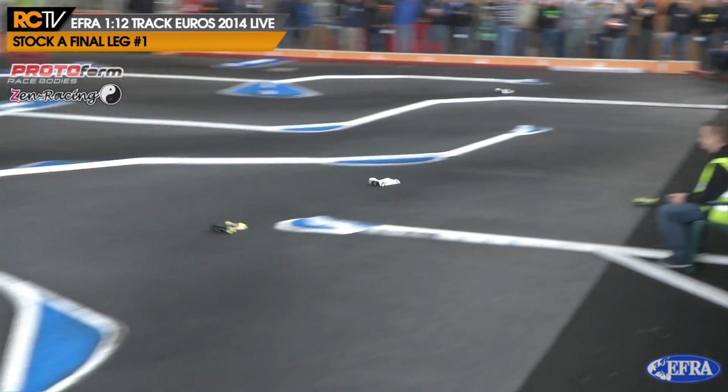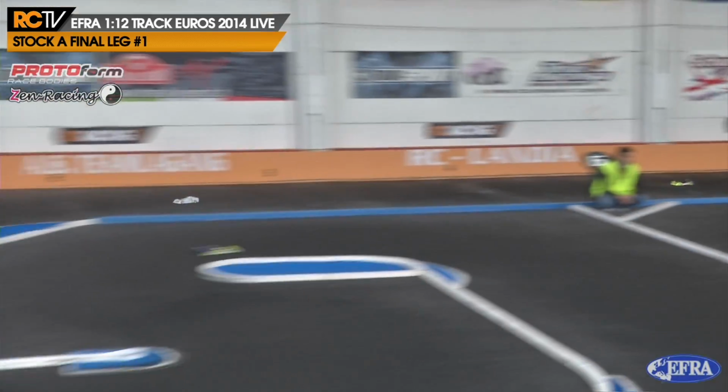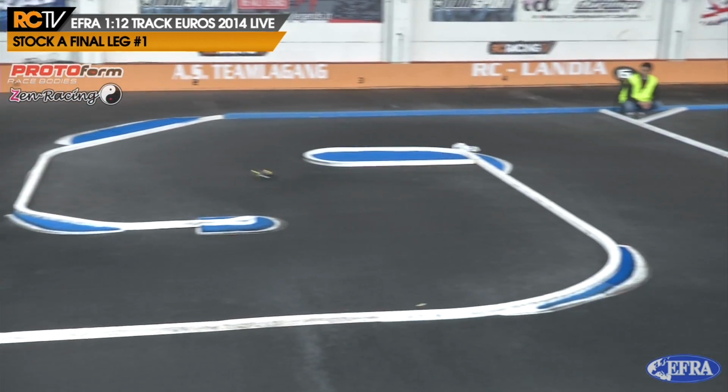Mobers looking left and looking right. He's caught back up again from that mistake, but Honigl is making his car as wide as possible. Mobers gets a bit late there into the outer corner. We're now right down to the end of the race, and Mobers has lost time there.